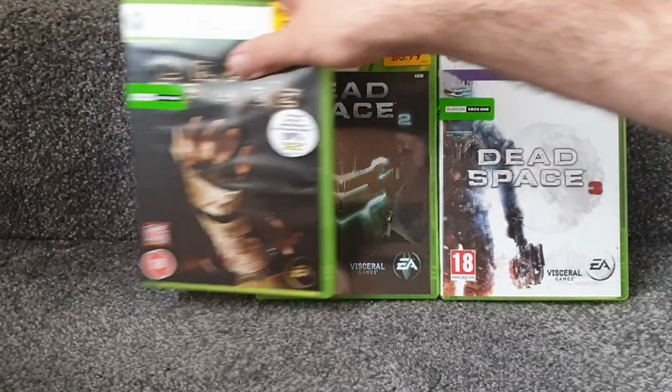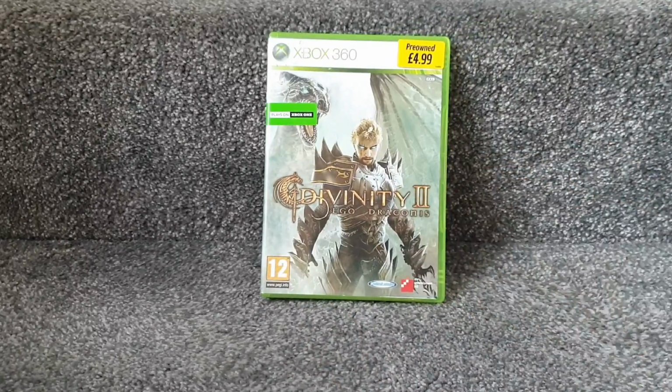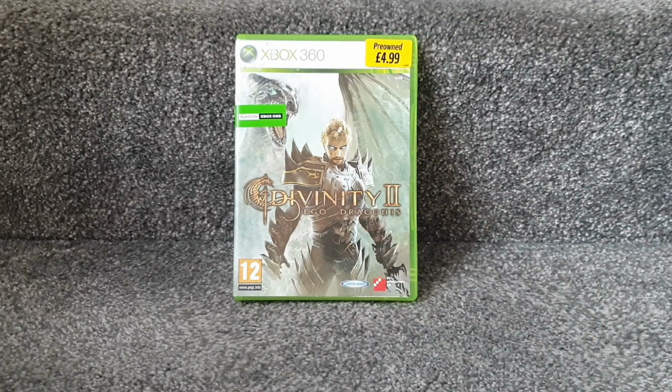Anyways, from a trilogy I do know something about, but I've never played, criminally, onto a game I know nothing about. And that is Divinity. Let's get the pronunciation right here. Divinity 2 Ego Draconis. So this is another one for the comment section below if you know anything about this. This is a £2.50 game from CEX.